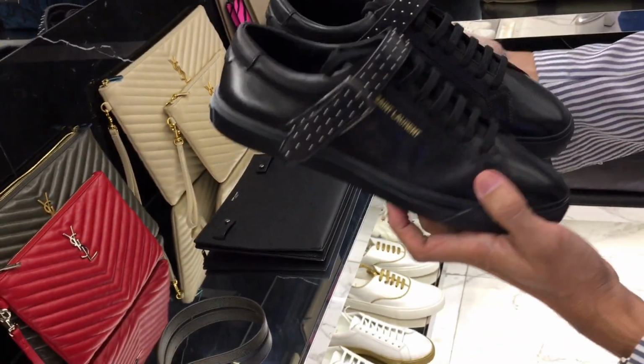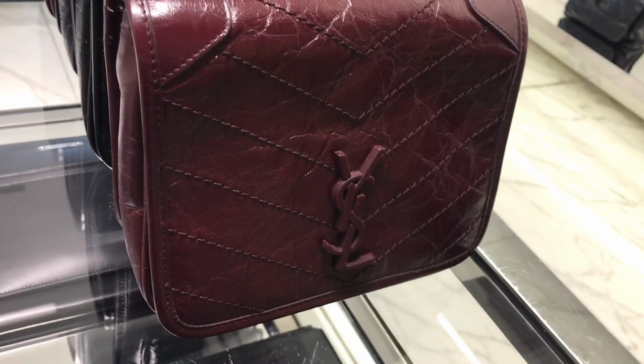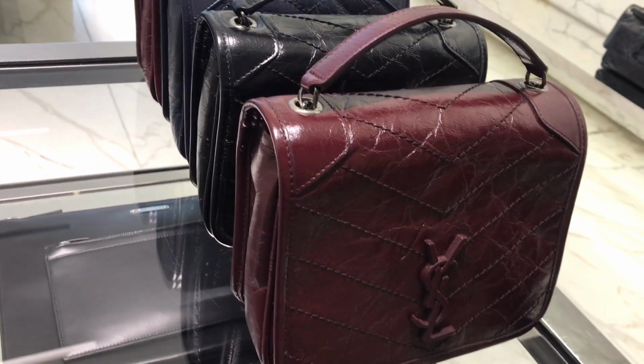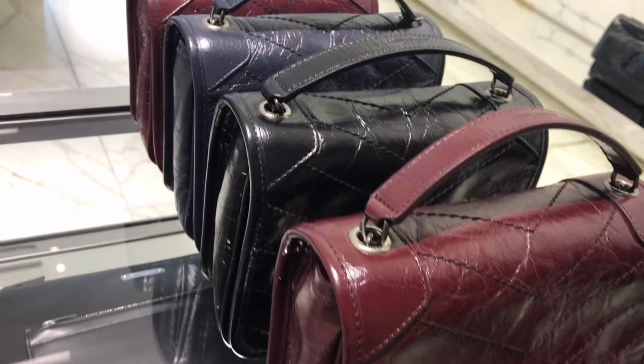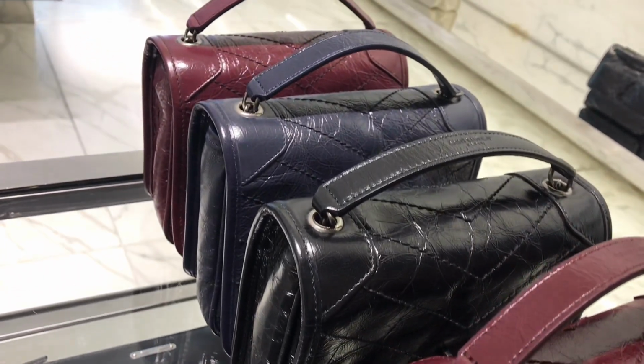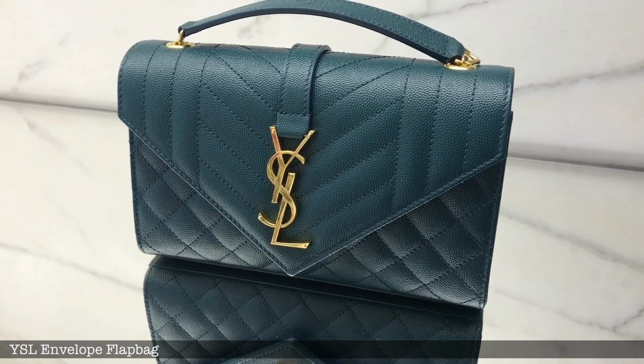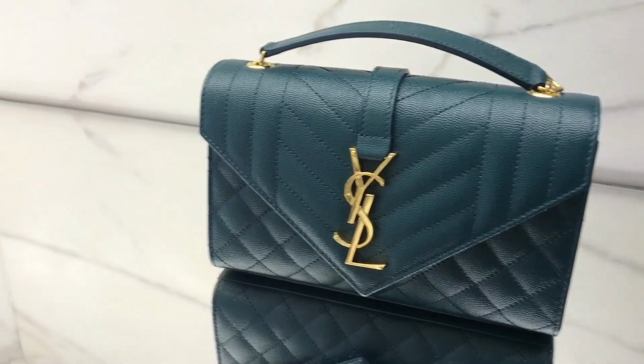So we have here more YSL eye candies. We have here Saint Laurent men's shoes. We have here, if I'm not mistaken, guys, this is still the Nikki bag. Love this oxblood maroon color. Super love the rich color of this one. We have here the YSL envelope flap bag. I think the size of this one is small.